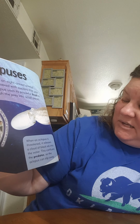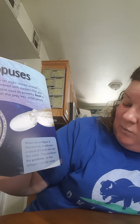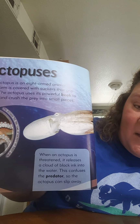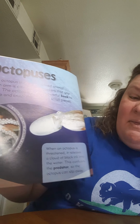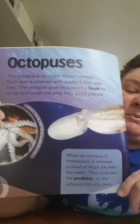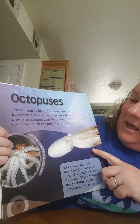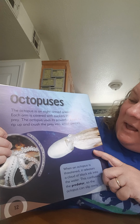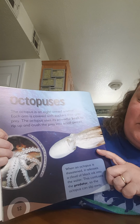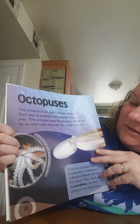When an octopus is threatened, it releases a cloud of ink, black ink, into the water. And this confuses whatever the animal is that wants to eat it or prey on it. And that makes it able for the octopus to slip away. The octopus is an 8-armed animal. Each arm is covered with suckers that are able to grip onto prey. It is also able to grip onto rocks and crawl over things too.